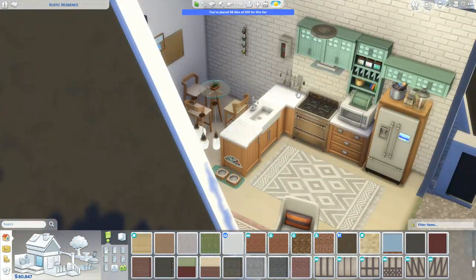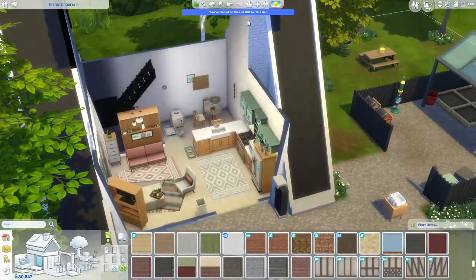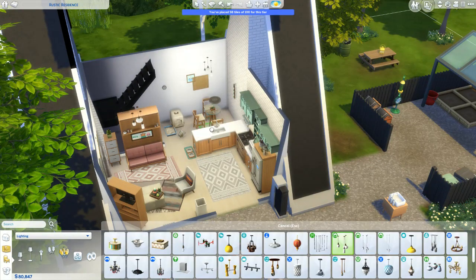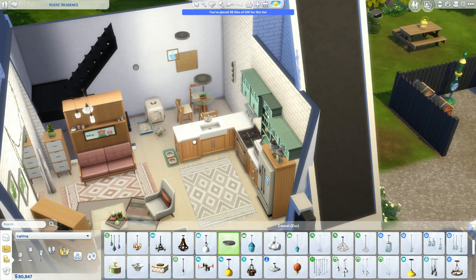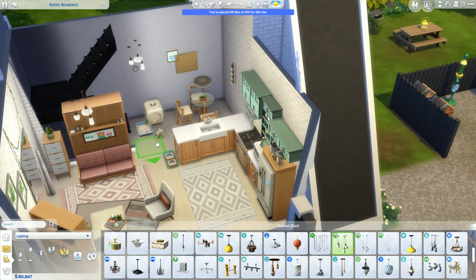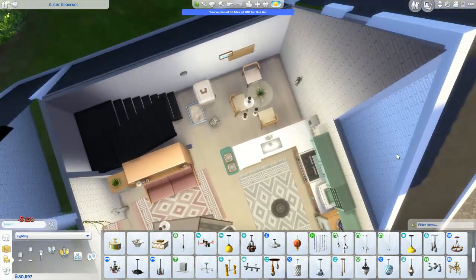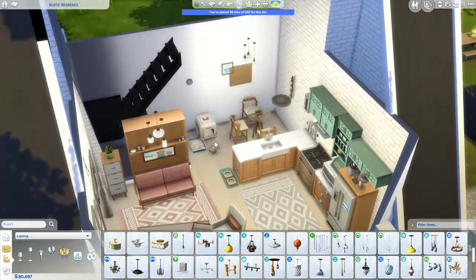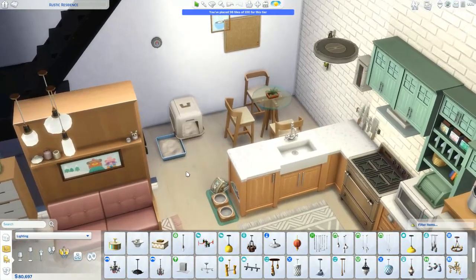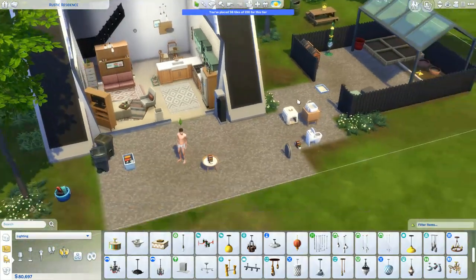Let's see. We got our seating area. That's going to need a rug. We're going to need light over here as well. I want to use different lighting. Maybe use the saucer light. Can we use the saucer light? Or should we copy this? I'll put this over there. Yep, have that hanging light over there. Okie dokie. And the cat food pile can go right there. We're going to need a litter box. That's definitely going to have to go upstairs.